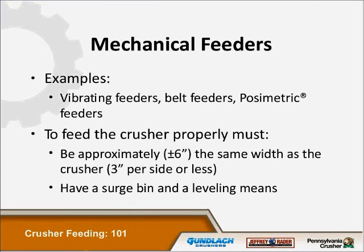A feeder must also have a surge bin above it to properly feed it. The surge bin acts like a means of leveling the feed on the feeder and also spreading the material over the feeder so that it can spread the material to the crusher opening.